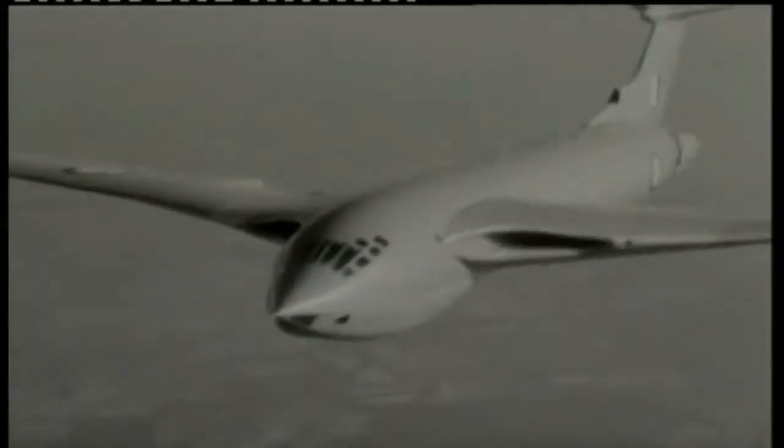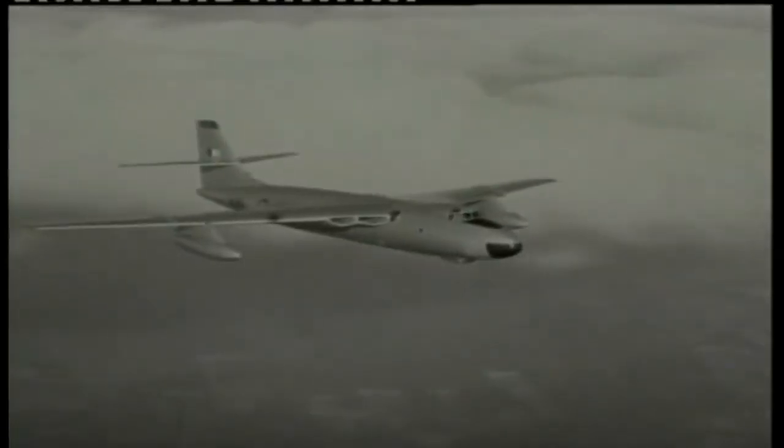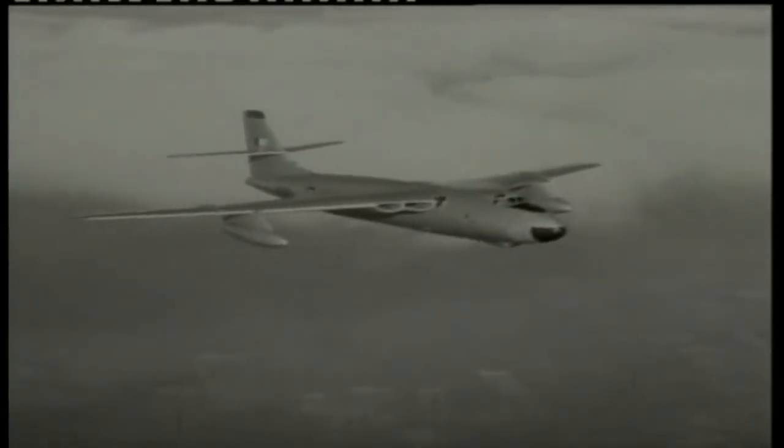One of Britain's already famous V-bombers is the Handley Page Victor in super priority production. Another is the Vickers Valiant. These long-range high-speed bombers in service with the RAF have already set a number of records. Singapore to Darwin at an average speed of 518 miles an hour, and London to Baghdad at over 523.